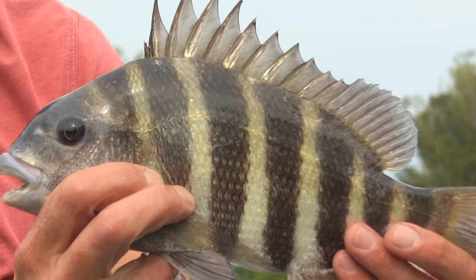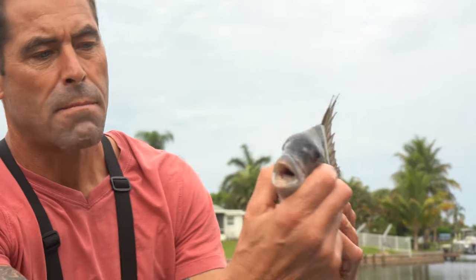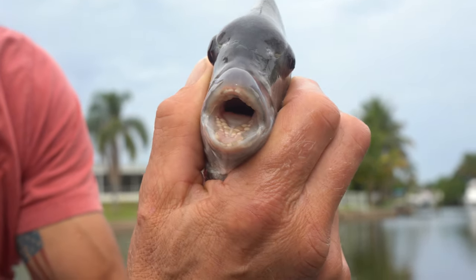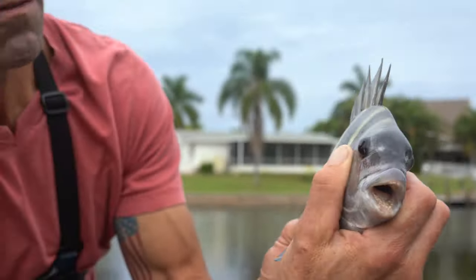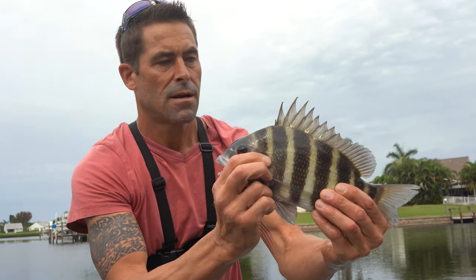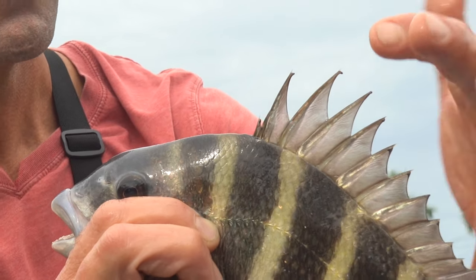All right, so this is sheephead. They gotta be 12 inches overall length to keep. As you can see by the mouth, they have a bunch of teeth in there that they use for crushing crustaceans and different things that they feed on. They're a beautiful fish, very white, flaky meat. Gotta watch it though. These guys right here, they bite. He already got me.